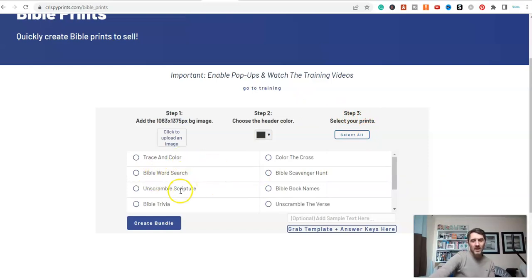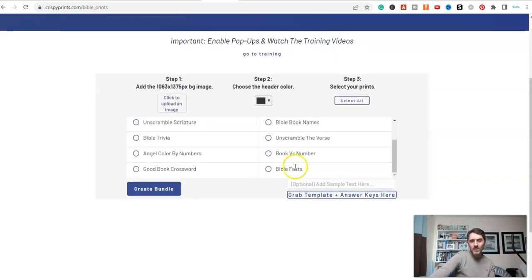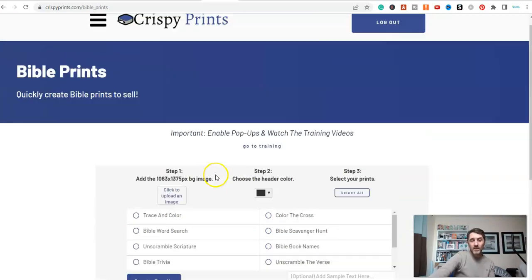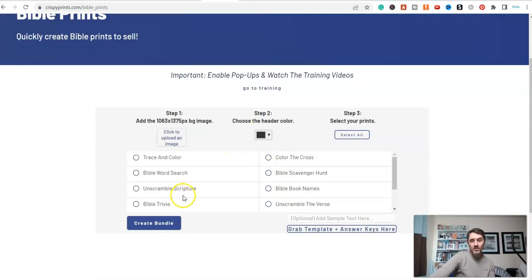We've got a Bible word search, unscrambled scripture, Bible trivia, all of these different things over here. So you upload your image, choose your color, select which one you want, and you can pick them all. So if you want to pick them all, you just simply click on all of them like this, or you can literally pick a couple of these. So you click on them like so, so decide which ones you want. I'd probably say just go with all of them, and then you click on create bundle, and it literally takes a few seconds.